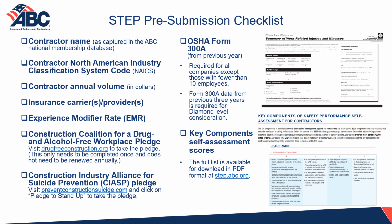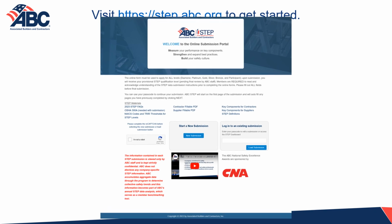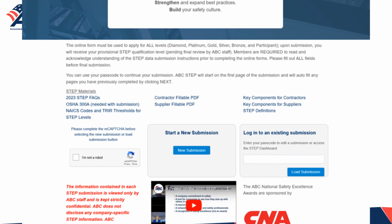Once you've checked off the last item on the list, you're ready to get started with the online submission process. The first thing you'll want to do is head over to the online portal at step.abc.org. On this page, you'll be able to start a new data submission, continue a pre-existing submission, and download a collection of supporting documents that will assist you along the way.